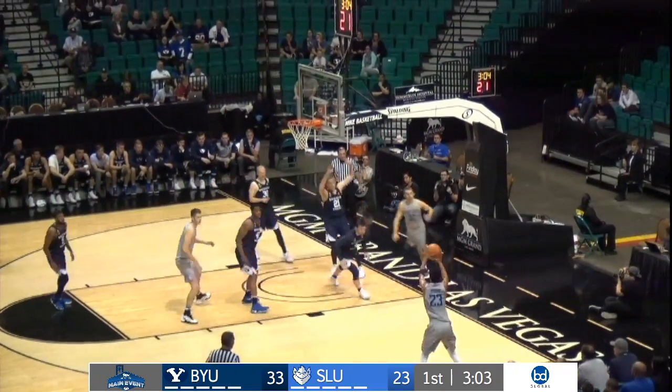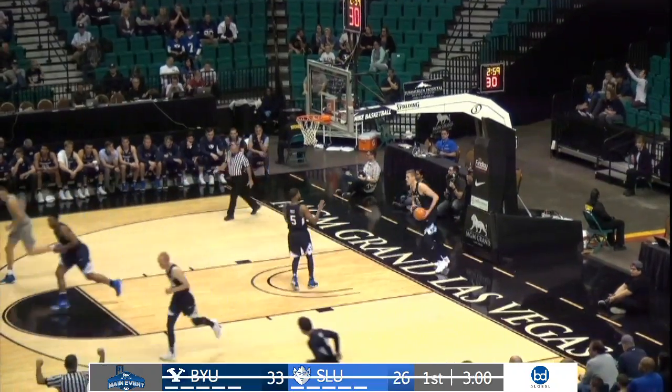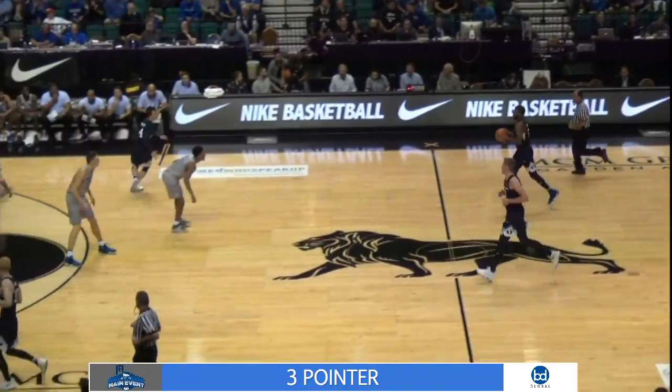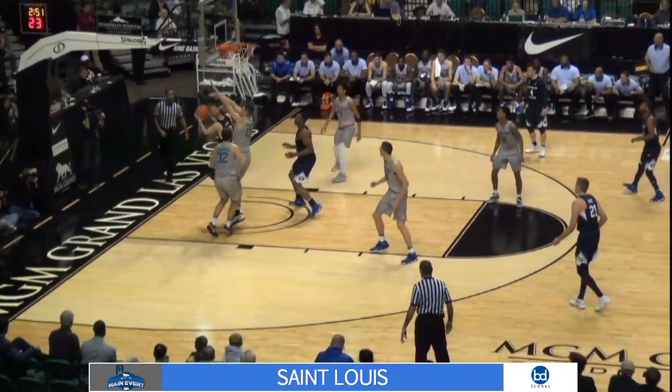Drive by Crawford. Cross court. Zeke Moore for 3. Swish! So Zeke Moore gets into the act. In high school, he averaged 21 points per game. He definitely can shoot. Has 5 on the night.